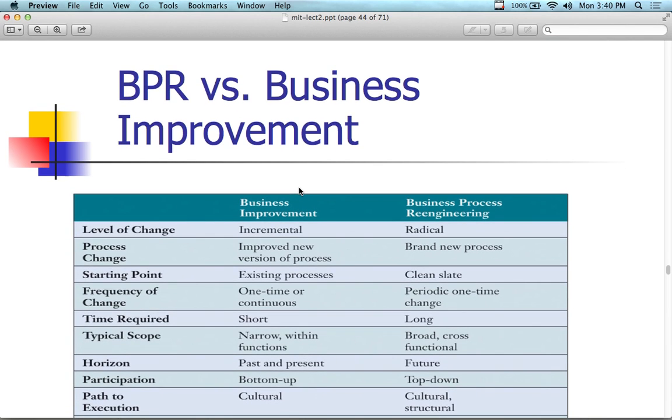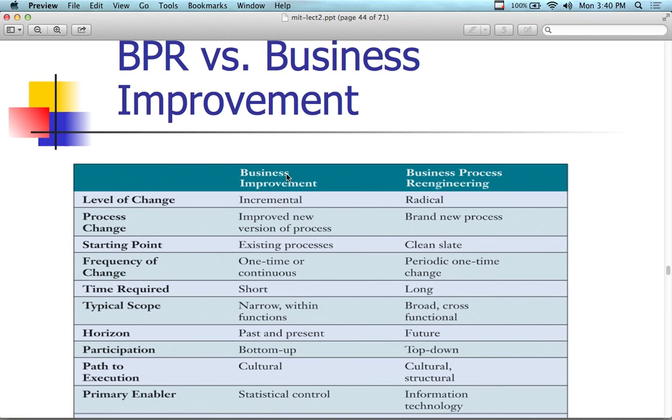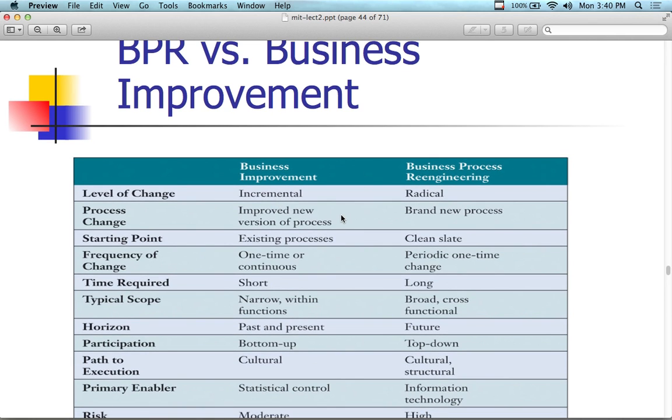So now going back to more competitive advantages, here we have this concept of business process reengineering versus business improvement. So we have some examples here where the business improvement, and this is where I was calling it continuous process improvement. That's another term for business improvement to compare and contrast the two. One's incremental, the other one's radical. So business process reengineering is radical. It happens overnight, layoffs going on. Usually with incremental, no layoffs, unless you really have to. So the level of change is incremental versus radical.